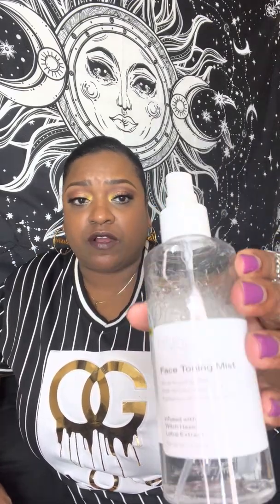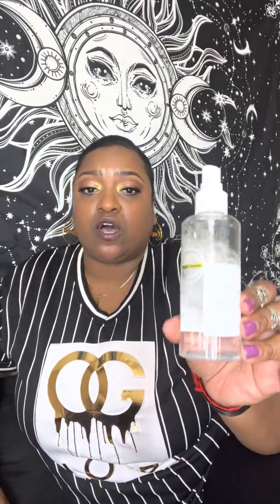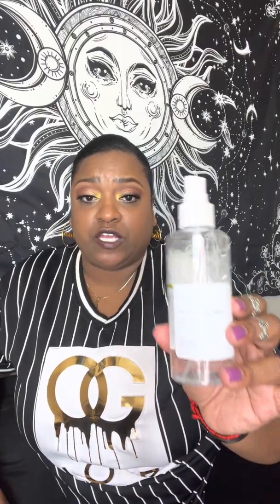Fresh out of the shower, fresh out of the tub, the first thing I do before I put any serum on or anything is this. And the best thing about this is, look, you get 6 ounces of product, which is a lot. This is only like $5 or $6 at the dollar store. I will be repurchasing this.